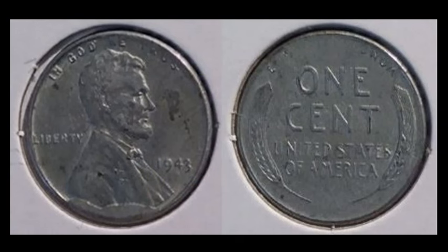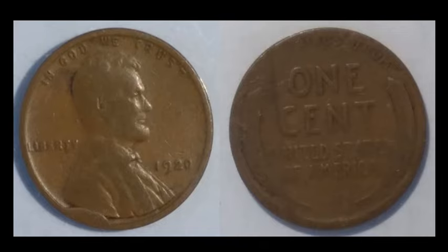1943 Steely. Check out that cud right there at the base of Lincoln's bust. That's actually a really sizable one. And it's something that we saw quite a bit on these steel cents. And the coin, not in the greatest of shapes. It's got quite a bit of wear and some staining in areas. But how about a $52.27 sale with 30 bids? I mean, that's pretty good on that.